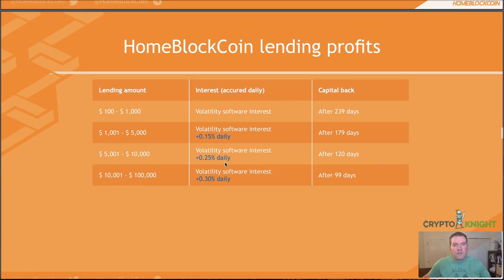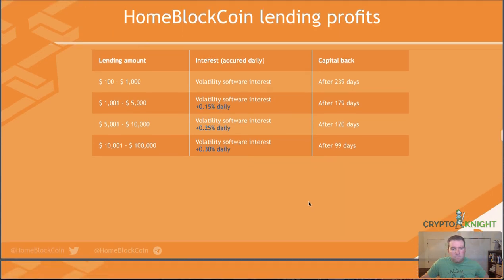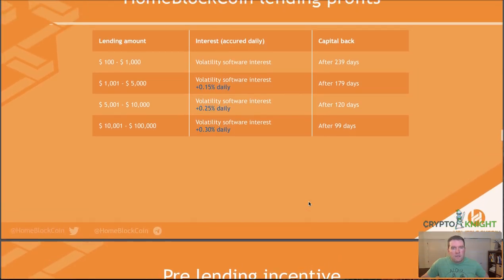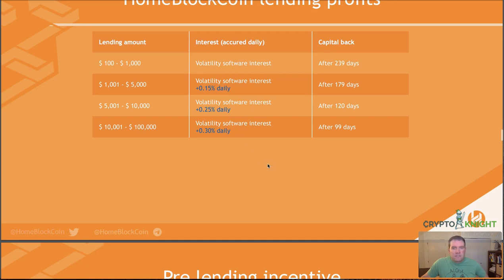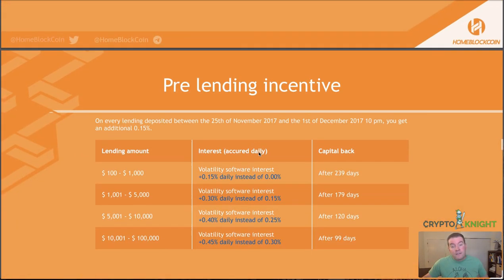Okay, so HomeBlockCoin lending profits. This is the lending program, and it's identical to Hextracoin. So if you're familiar with that, you'll know all about this. You get the bonuses along the way. The capital back is identical to Hextra as well. So we'll move on from there. I mean, Hextra is very successful at this stage, and that's the same lending, so it's attractive that way.